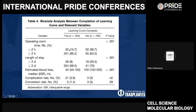We compare the 2 groups on operating room time, the length of hospital stay, estimated blood loss, and complication and conversion rate, the most important things in this type of procedure. The differences between the two groups were analyzed with the t-test and Mann-Whitney tests. There were statistically significant differences in three variables: operating room time, length of stay, and estimated blood loss, like in this graph.